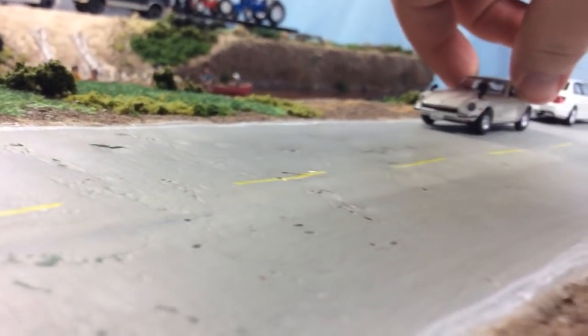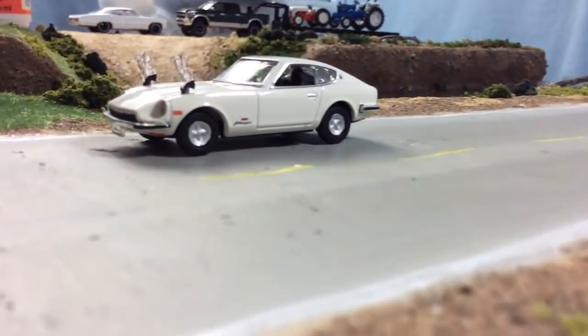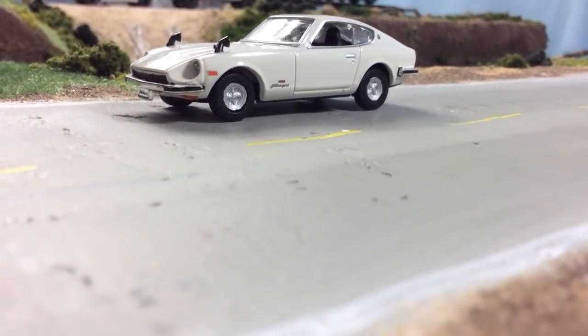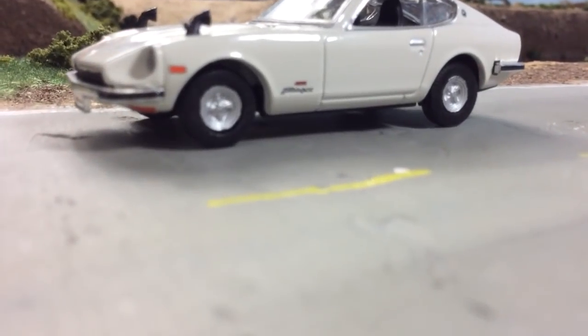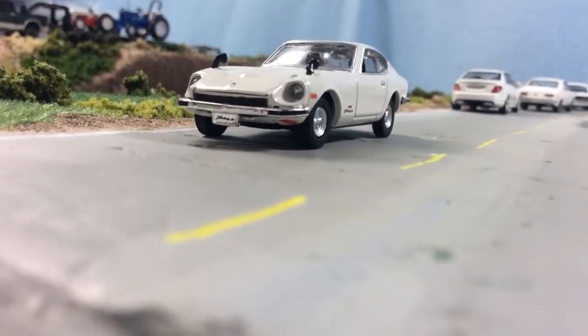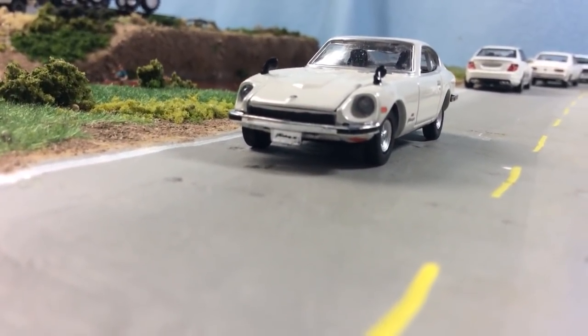Let's get the junk out of the way here. Not that the car is junk, just the casting. It's a really nice Nissan 240Z. 240 Fairlady Z. It's a nice casting with a terrible stance.